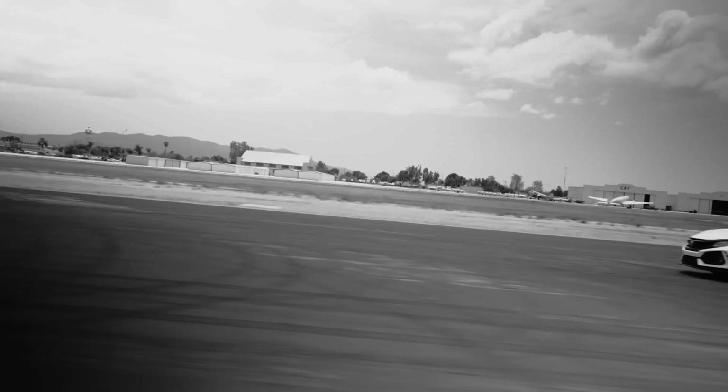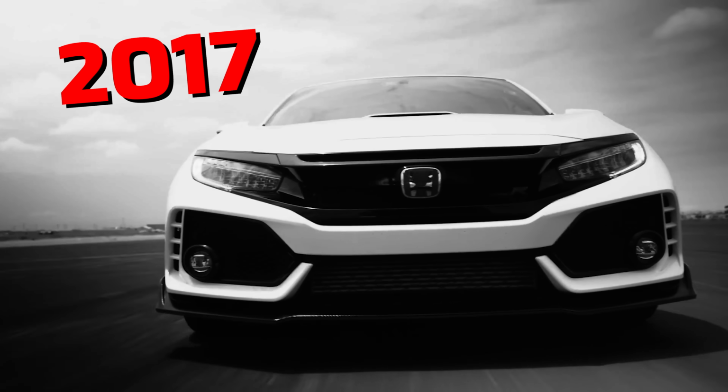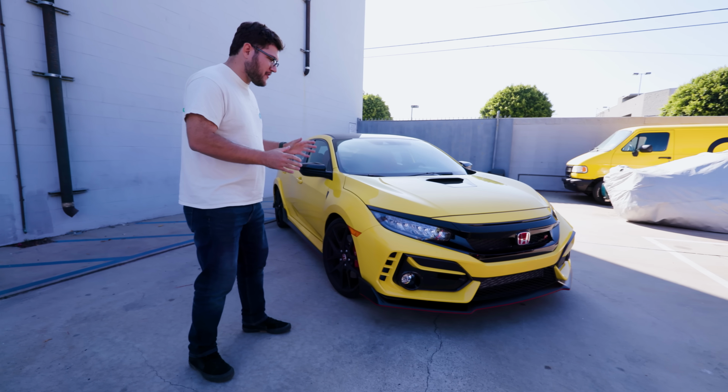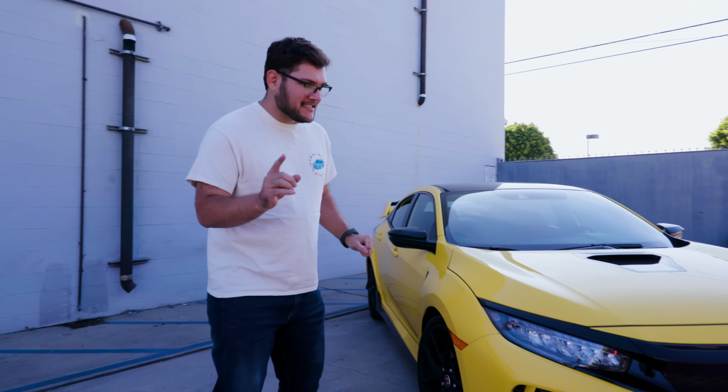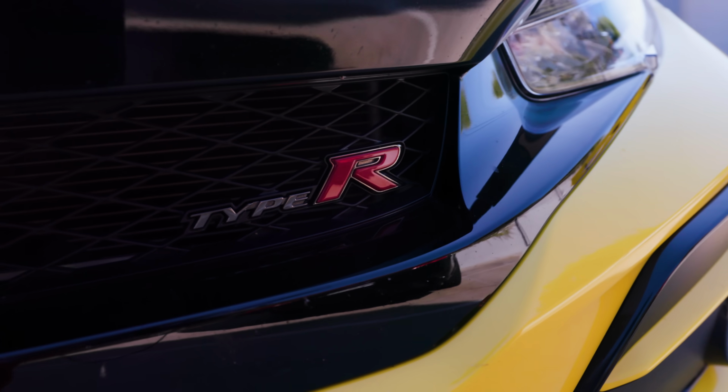So this is the current Civic Type R, and ever since I drove it shortly after it launched in 2017, it's been at the top of my attainable dream car list. This thing is so much fun to drive fast. Now, the honeymoon period is over, and there are some glaring issues with this thing.